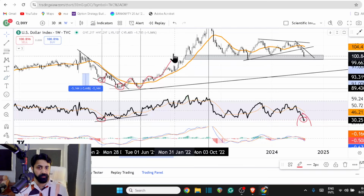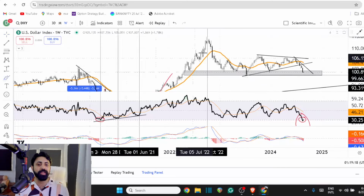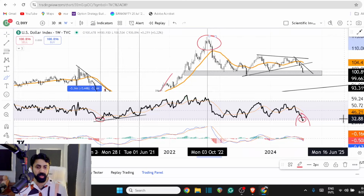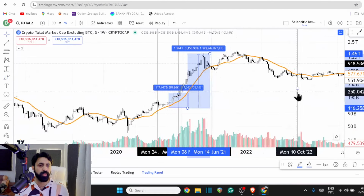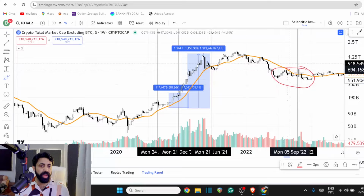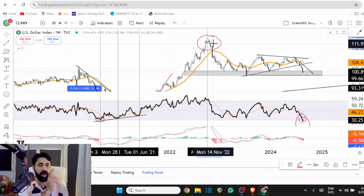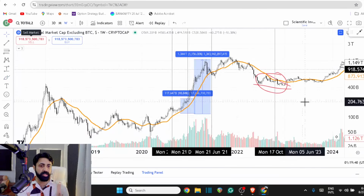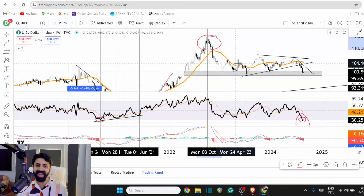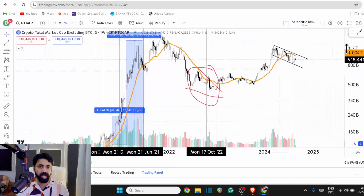Now, if you have confusion, say instead of just comparing the bottom, compare the top. While the dollar was forming its local top, which is October 2022, towards November 2022, what do you see in crypto market? You go there and you see this. October 2022. That's the range where crypto market was trying to form its bottom. So dollar was trying to form its top, crypto formed its bottom. Dollar broke lower and continued lower, crypto went up. So you now clearly see which direction this is going.